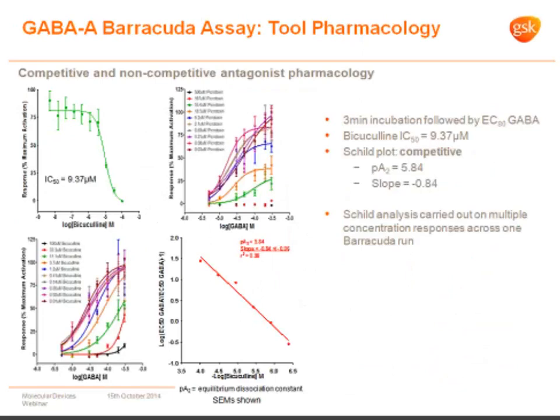Going on to antagonists, then we were able to do a single experiment to generate some Schild plot data to look at competitive and non-competitive antagonists. So just on the top left here, you can see the dose response for bicuculline, which looks good, and we're getting an IC50, which is consistent with literature.